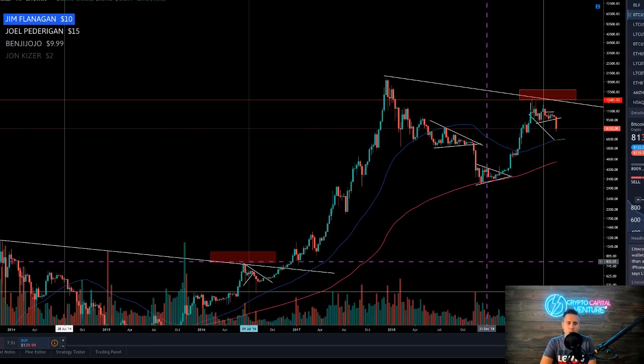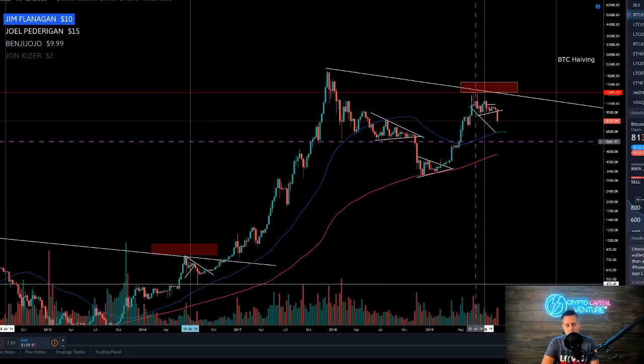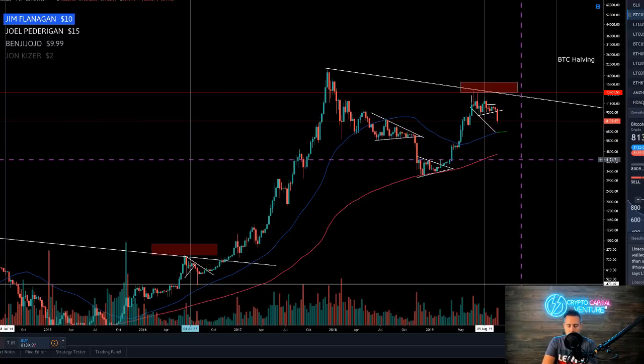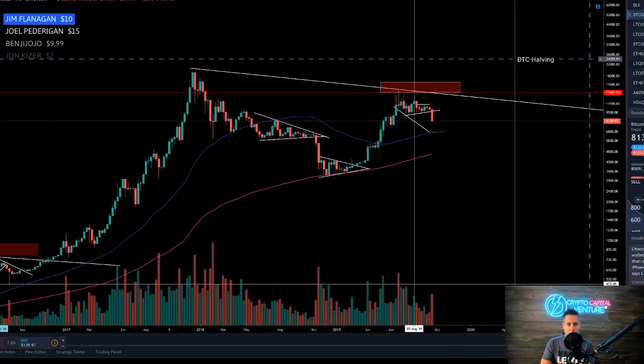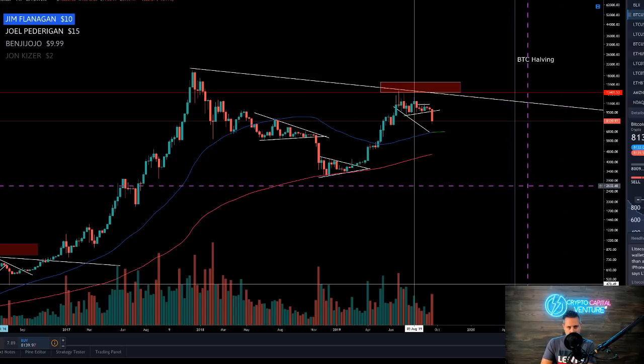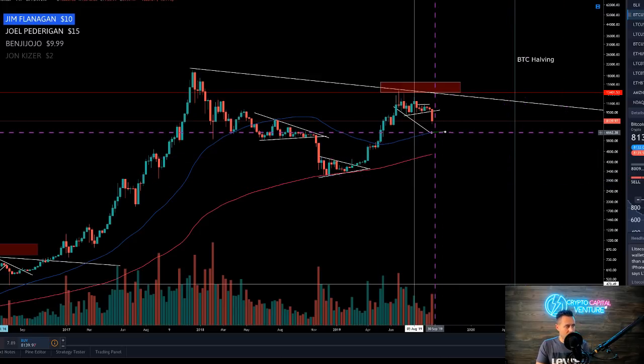We need support above the 50-week moving average. So if we don't get it, it's going to say a lot in terms of the time frame that we might have to wait until entering a bull market, right? And plus, the fear, uncertainty, and doubt, if we do break below this line. Somebody mentioned 6,500, that 50-week moving average is right around 6,500, right?